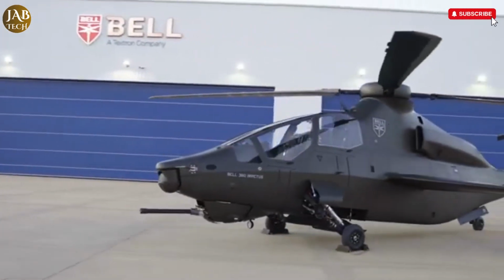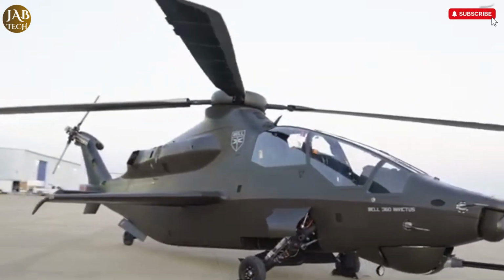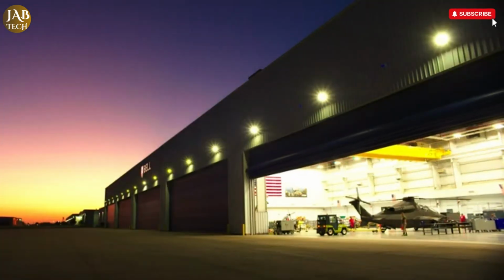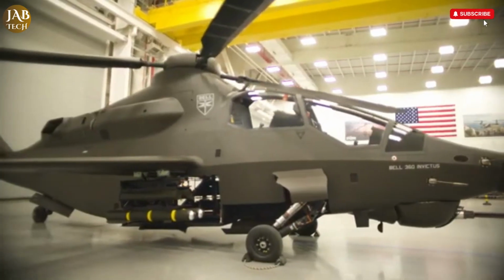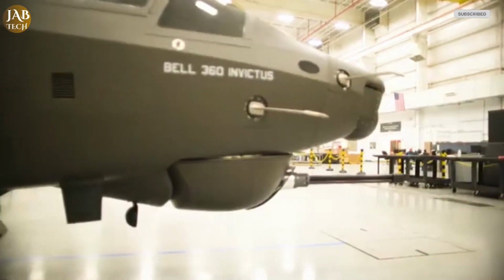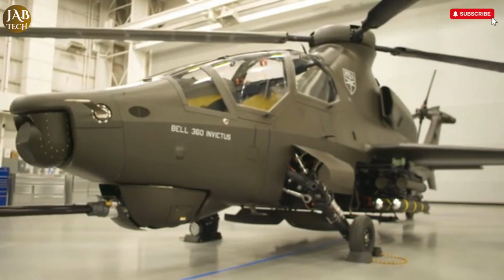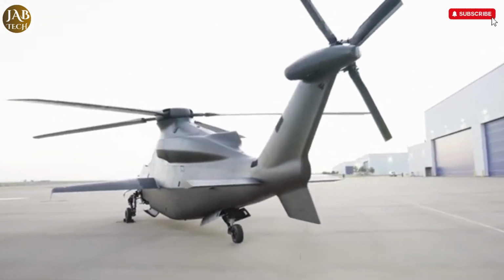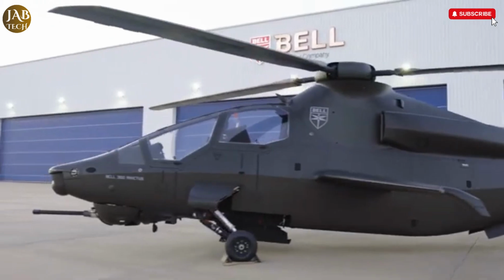Beyond firepower, the Bell 360 is engineered for long-term performance and sustainability. It benefits from advanced manufacturing techniques that not only reduce production costs, but also ensure a high level of reliability throughout its service life. The aircraft is powered by an integrated supplemental power unit, delivering enhanced performance on demand, while its fly-by-wire control system offers precise handling and responsiveness during complex maneuvers.